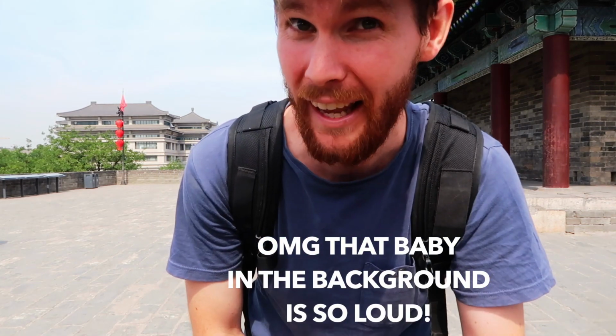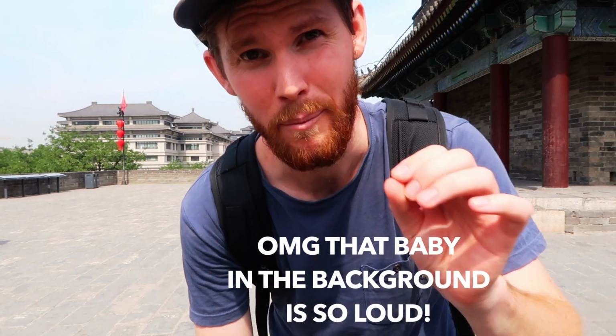Also, pro tip, at the east gate in the morning, all the tourist buses come. So I would start at the south gate, so you avoid all the tourist buses, because when you get to the east gate half an hour after it's opened, check it out, it's busy.